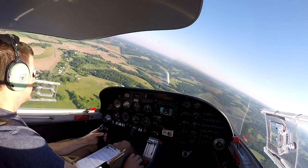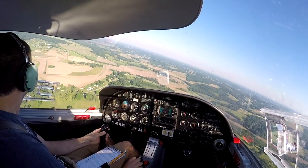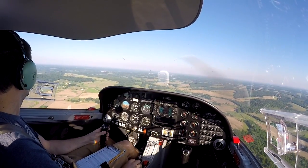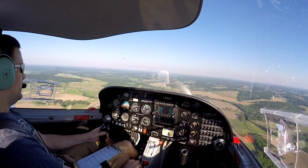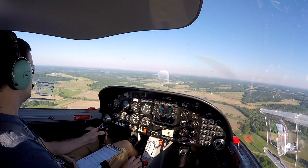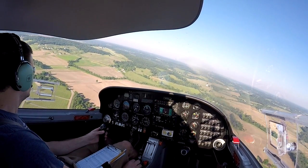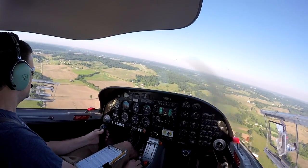Coshocton, Richard Downing, Cessna Quebec, holding at 22, Coshocton. Coshocton traffic, Diamond 4 Kilo Charlie's turning final, runway 22, full stop. Coshocton.